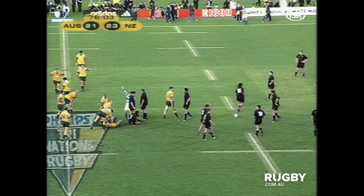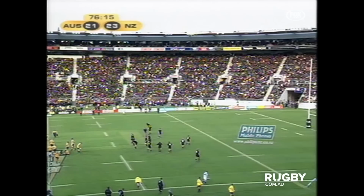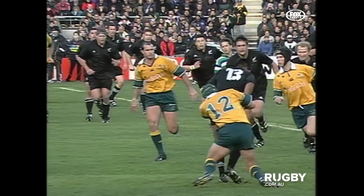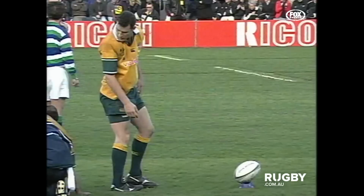So there's only 2 points in this game today. This is definitely kickable. Huge kick here for Stirling Mortlock to give the Wallabies the lead back. Nisbo, I just wonder whether John Eales just contemplated for a second to have a crack himself. We've known he'd take these pressure kicks in the past, but this is a long way out.